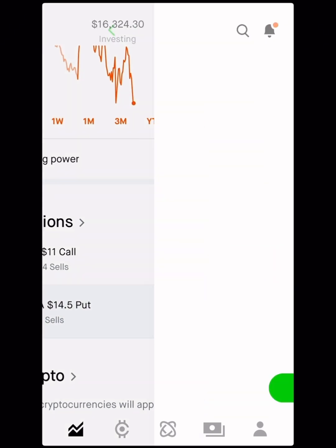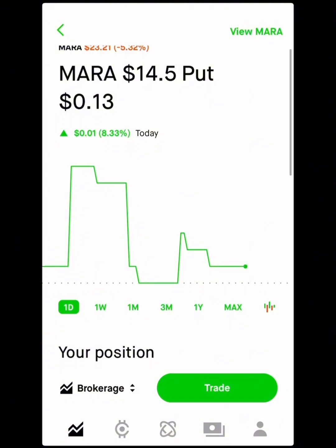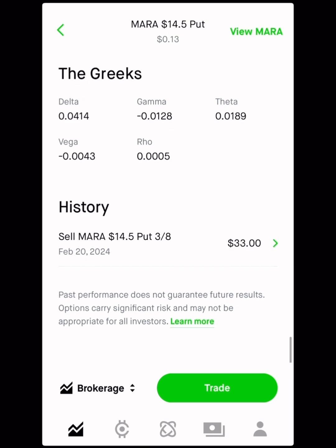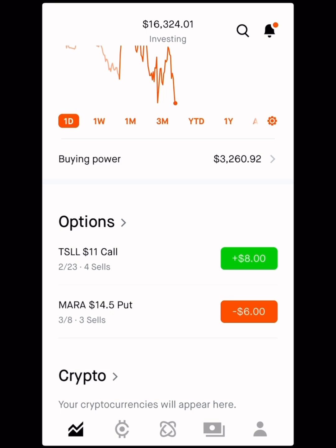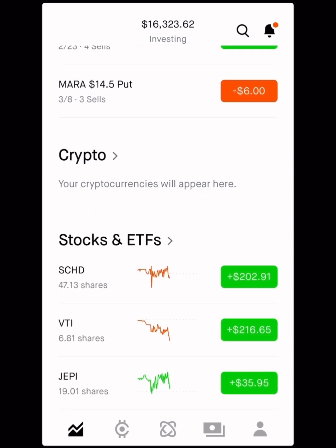We also sold some long-dated MARA puts. MARA's currently trading at $23. We sold the 14.5, so it would have to correct massively. And we sold this way out till March 8th, right? And we got paid a premium of $33. We got that instantly to our buying power. So those are the two option plays that we have open right now, some on shares we own, and some on a little bit of the cash that we had on hand in the brokerage account. So that's what we're looking at as of right now.